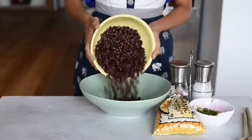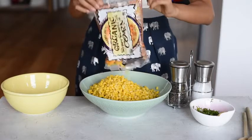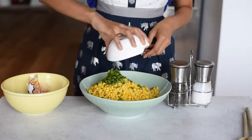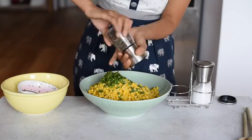We'll add the rinsed and drained black beans to a large bowl, along with the defrosted bag of organic corn and the chopped cilantro. You'll want to generously salt and pepper your dish so that everything is flavorful, and then mix it all together.